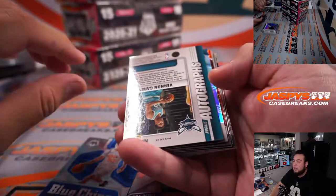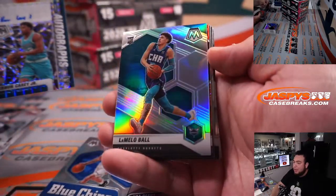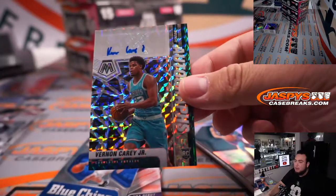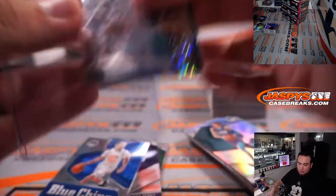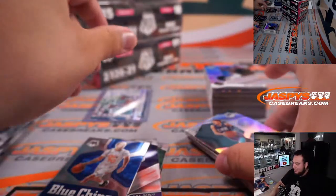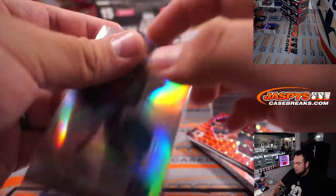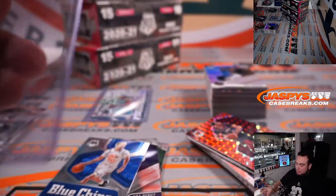Oh, I don't know if LaMelo's live in this. He might be a redemption. But look at that. Right behind him, LaMelo Silver. There you go. Vernon Carey Jr. autograph. But a LaMelo Silver right behind him, which I think Charlotte Hornets owner, Sean Maddock, will be okay with. Look at that. Beautiful silver. That's a true LaMelo Ball silver. This is a great box, actually. Giannis stained glass and LaMelo Silver.